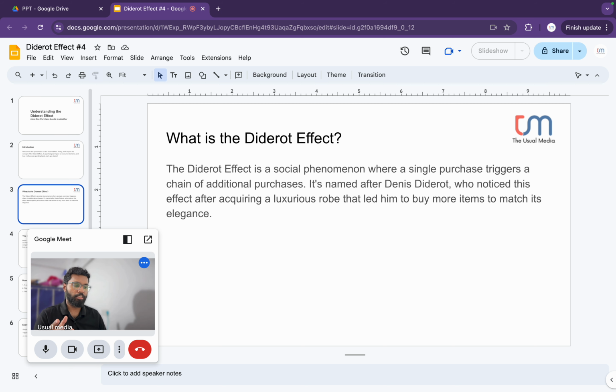So let's get started. What is the Diderot effect? The Diderot effect is a social phenomenon where a single purchase triggers a chain of additional purchases. It's named after Diderot, who noticed this effect after buying a luxurious robe that led him to buy more items to match its elegance.